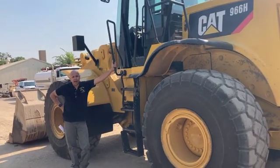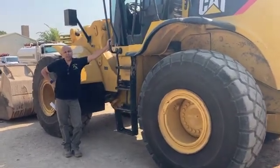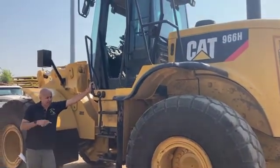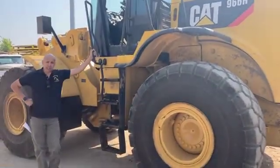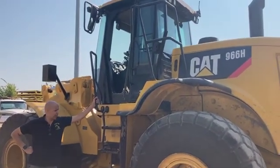Hi, my name is Rick Sanchez. I'm with a company called Tractor Tip Equipment. What we have for sale here today is a Caterpillar 966H. We're going to talk a little bit about the mechanics of this machine in the first clip, the operating specs in the second, and then we'll run it in the third.